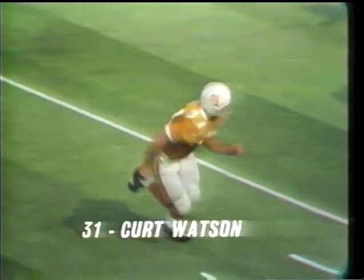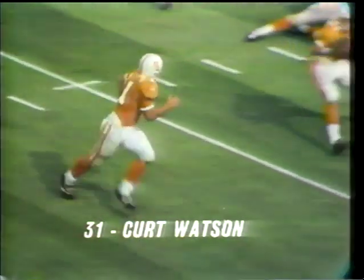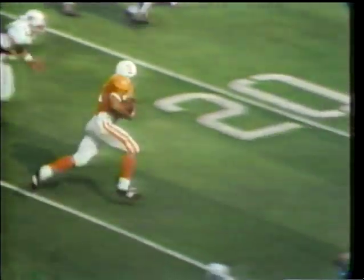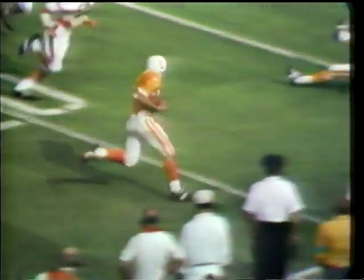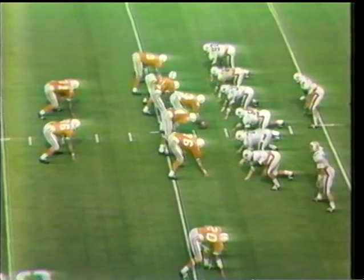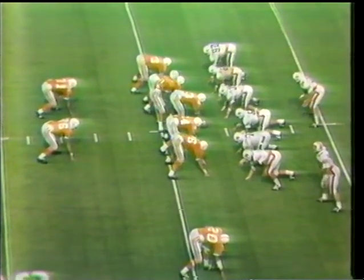Let's watch it again in slow motion. It was marvelous execution of the option play. Pitch comes back to Watson. And all he's got to do is run with the ball. They wiped everybody out so well. This will be the 14th play in this sustained drive by Tennessee. Slot formation to the far side. Second down and 2 from the 14 of Auburn.